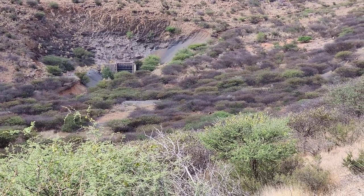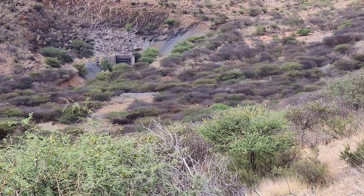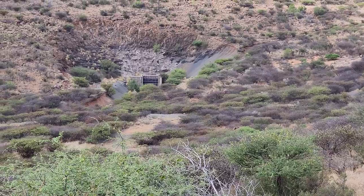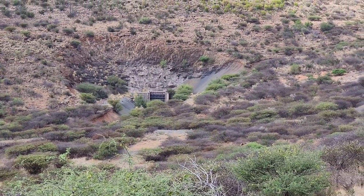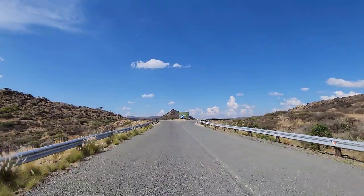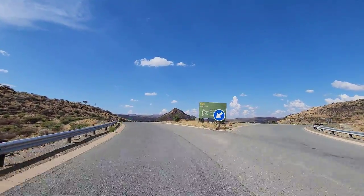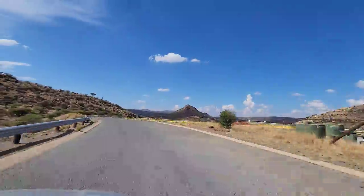There's an entranceway into the side of the hill. I think that's got something to do with it, because the Vanderkloof Dam is just on the other side here. So I presume that has got something to do with getting to the dam wall or the sluices or something like that. So we got to go around the circle and out on the right there to get to the dam. Hey!